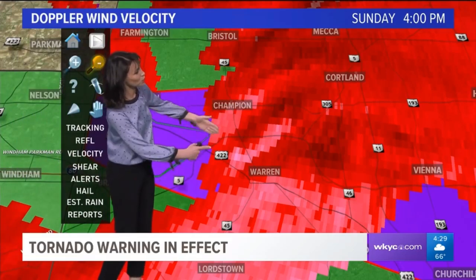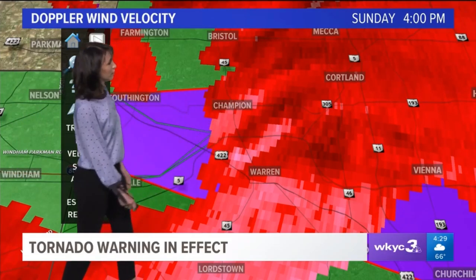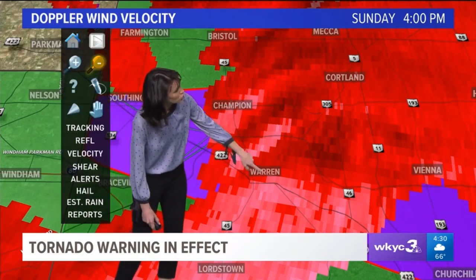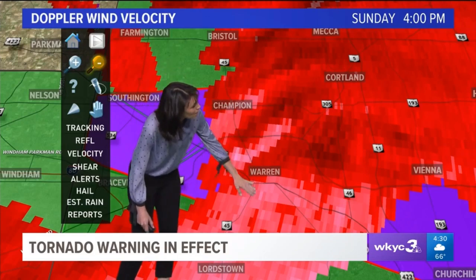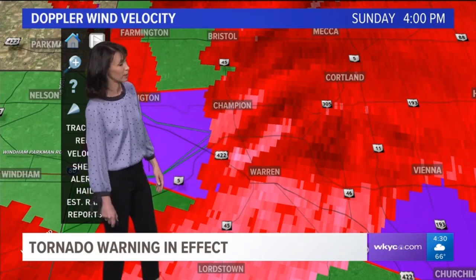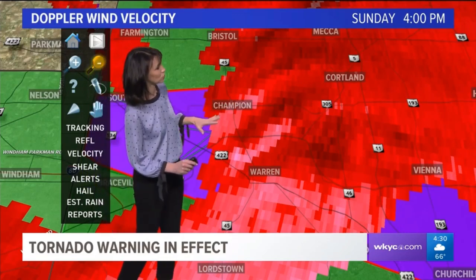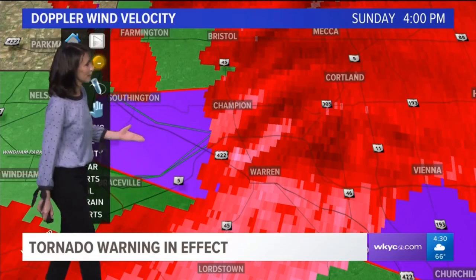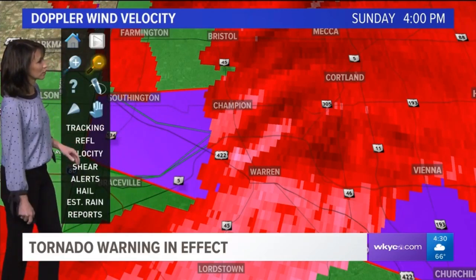So all right, again, 422 has kind of been our area of concern that we've been watching very closely. We are just north of 422, just north of Warren. If you're south of 422 on the south end of Warren, I think it's all going to be north of you, but I hesitate to really back you off because you're still in the greater warning that has been issued by the National Weather Service.